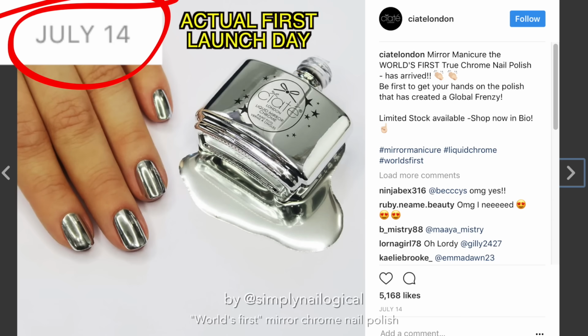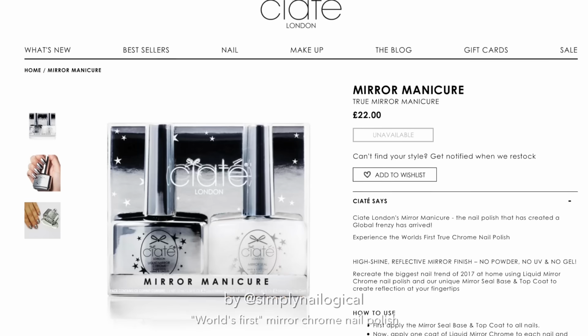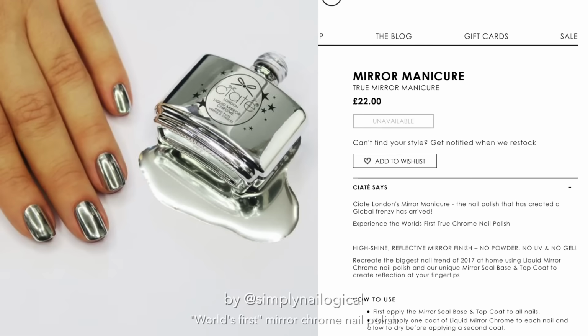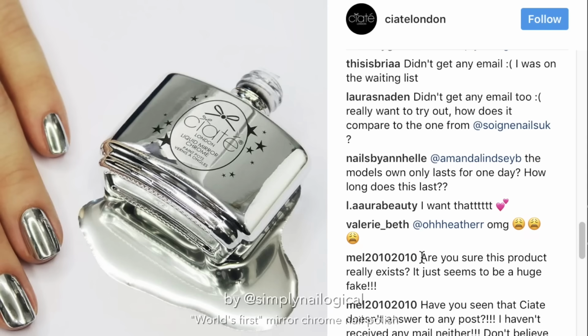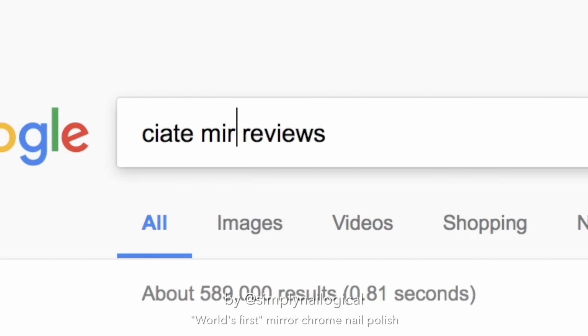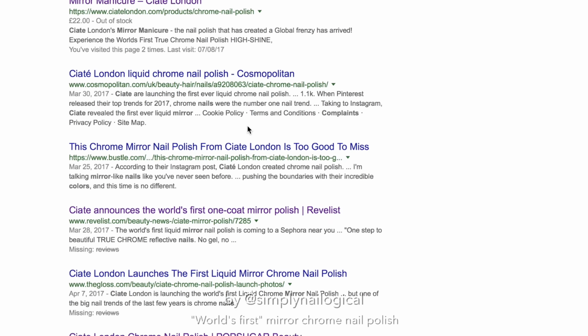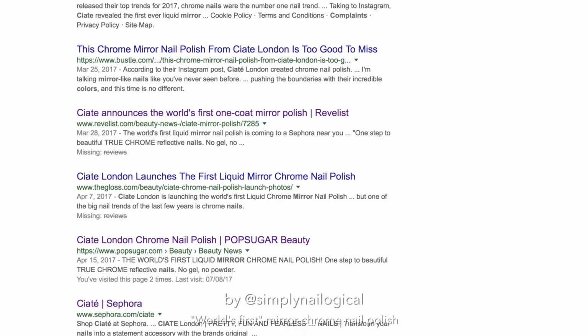Now, I tried to buy the Ciate mirror polish as soon as it came out, and it would be really helpful if I was able to get it so I could compare it to the Model Zone polish. But it was sold out pretty much immediately as soon as it launched. It has not, to my knowledge, ever been restocked since, unless I missed it. Because I was unable to get my hands on it, I thought, well, let me just look at some nail bloggers' reviews of the Ciate stuff, and maybe they can show us how it really works and if it's the same as the Model Zone.